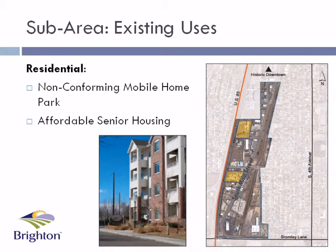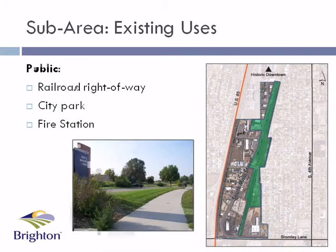In terms of residential, we have two main areas of residential. The one to the north is the affordable senior housing, and the one on the south side is a non-conforming mobile home park. It has about 28 units, and it is full. It's not in great condition, but there are people that live there, and that's something we need to be cognizant of as we move forward with any plans for the area. Where do those people go?